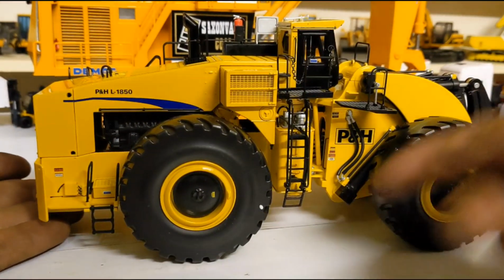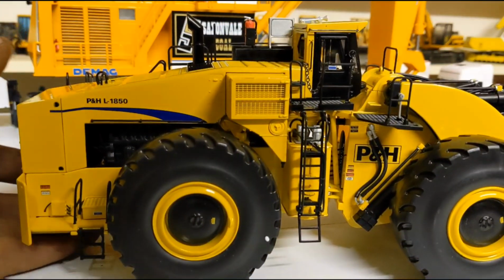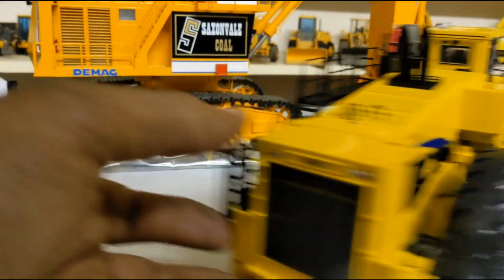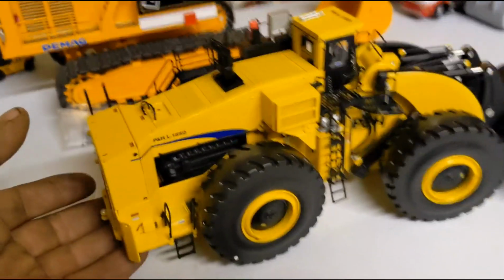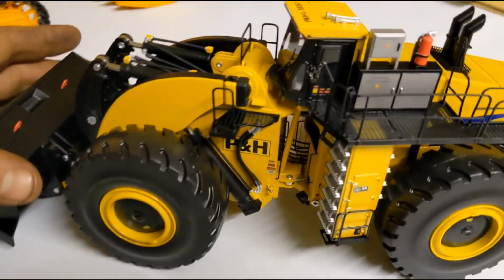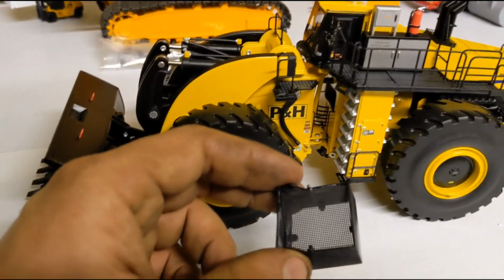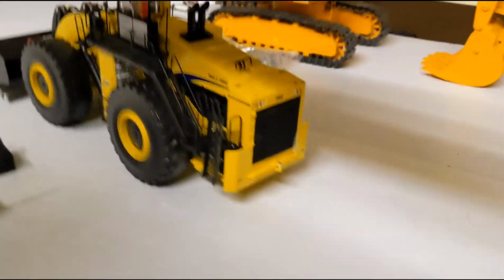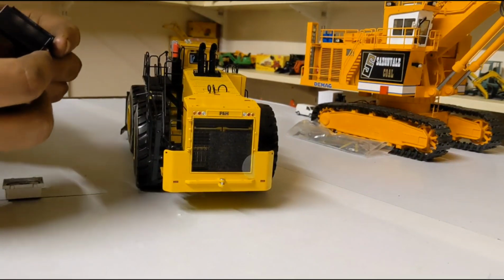Okay, so there it is in all its glory. Wow, what a model. But straight away I just want to locate where this large item belongs. It's not immediately obvious to me. I'm obviously not familiar with this machine in real life. Yeah, this has got me. Nothing immediately obvious.